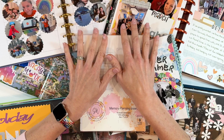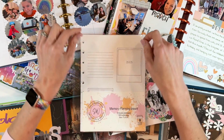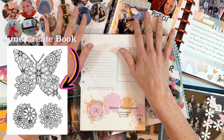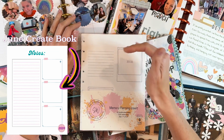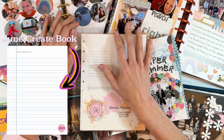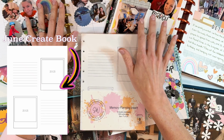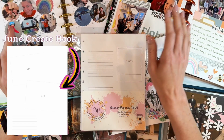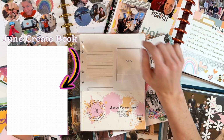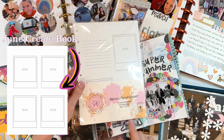I actually have some printable pages that are part of our Create book for June. The Create book that is available over on Patreon is for all of the paid tiers of Patreon. It is a fun, creative book that we've been putting together all year, and the June printables include some memory keeping pages that I think you're going to enjoy using in June. So definitely stay tuned for that.